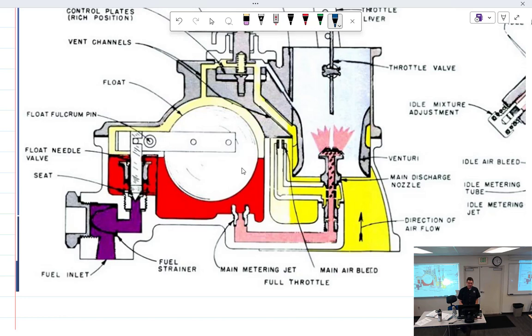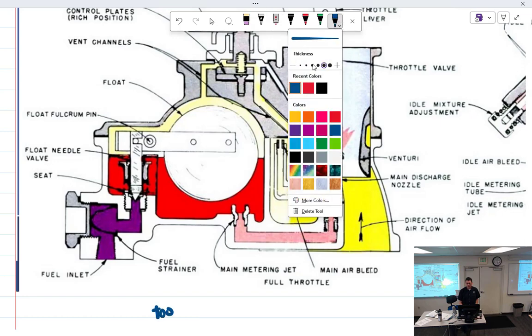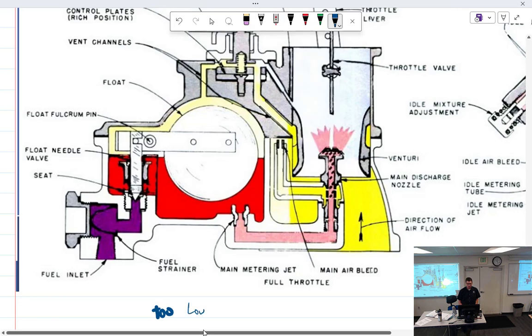Now, interestingly enough, we have to think about this just a little bit. If I wanted to change the float level, let's say the float level is too low. I'll write this here. Too low. So I remember what I said. Float level is too low, which means that it is right here, right? How could I increase that float level? I need it to shut off earlier or later? Later. So if it's too low, it's got to shut off later.